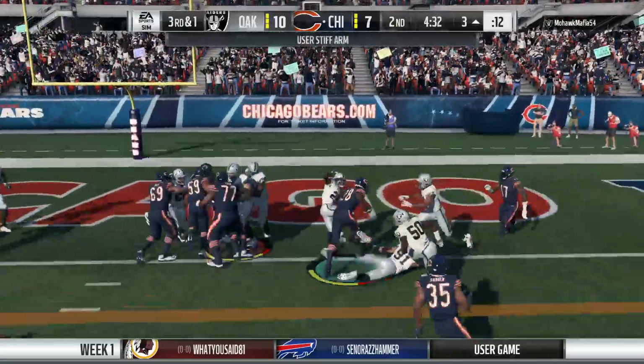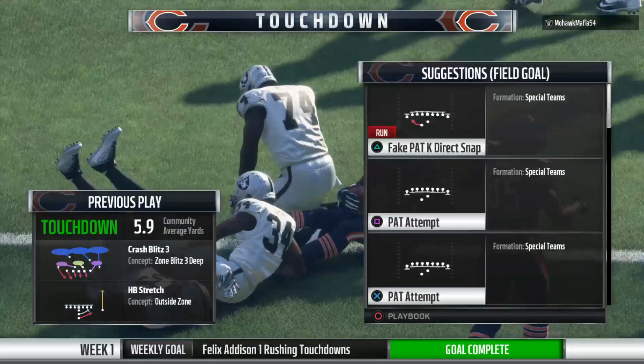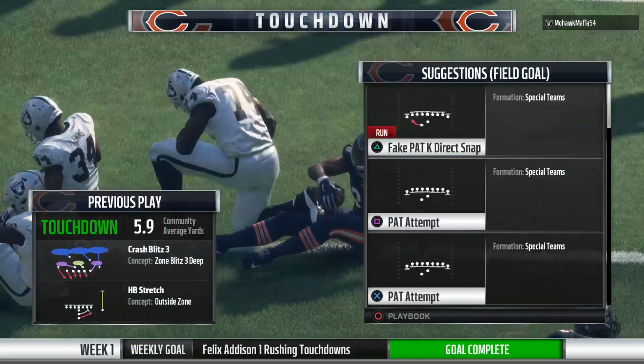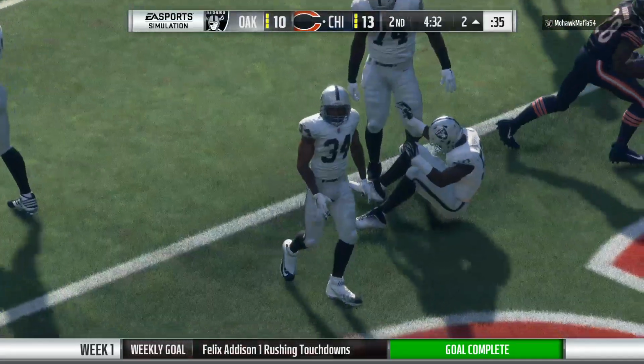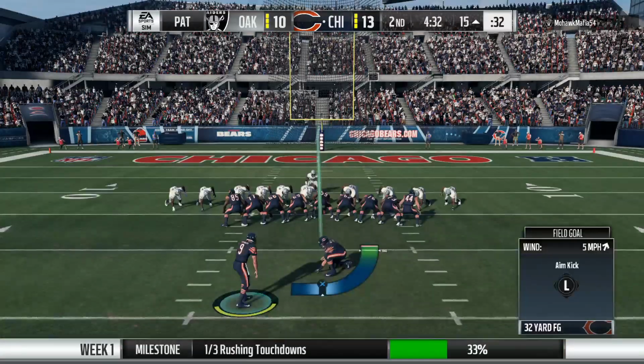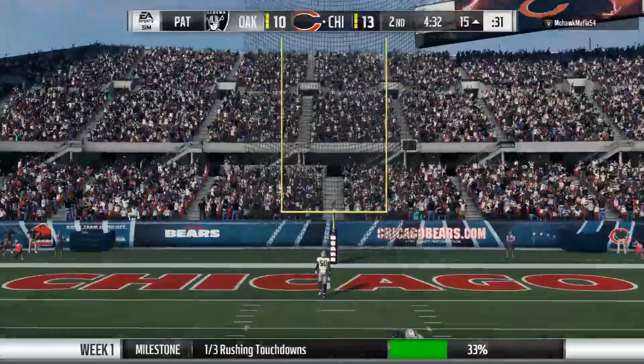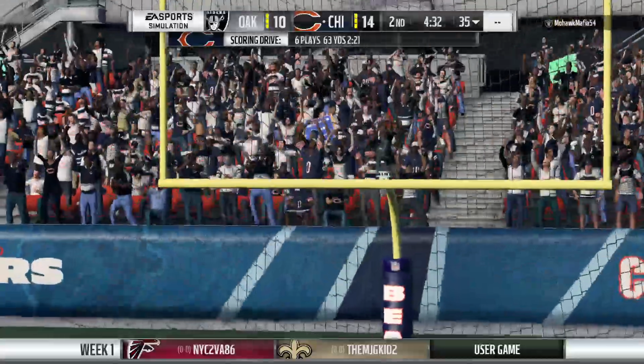Now they try the right side here. And he will fight his way in. Not giving up there. And he's got a Bears touchdown. A great play there. A 3-yard touchdown run. And the Bears have taken the lead. 14-10.